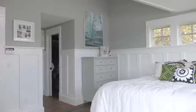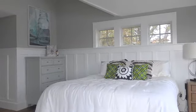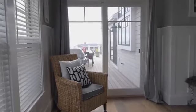So this is the master bedroom that we have on the second floor. And again, when you're laying in the bed, more commanding views. You can see the Nantucket Sound. Oh, look at that. So, yeah, it's quite amazing in the morning.